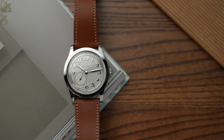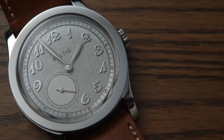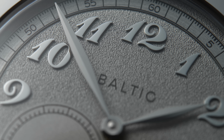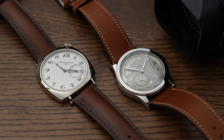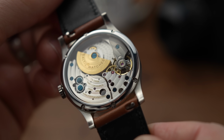But the problem that I had with this watch was when it was launched, it came across as a watch that was trying to be something that it isn't. It looked like it was trying to be a haute horology piece with the Breguet numerals, the dolphin hands, and then that micro rotor movement with quite a lot of finishing going on within the movement. It felt like this was trying to be something that it isn't.